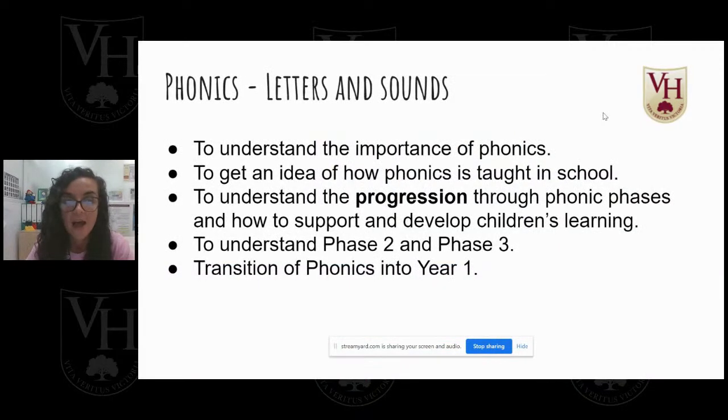Okay, so phonics. Phonics is extremely important in FS. It is the start of a child's reading and writing. In school, we follow the Letters and Sounds framework, which helps us understand the importance of phonics, get an idea of how phonics is taught in the school, and understand the progression through the phonic phases. There are a lot of technical terms when we talk about phonics, which you might have noticed on Seesaw posts, so I will explain them as well. Today we're going to be focusing on phase 1, phase 2 and phase 3, and then I'll talk briefly about phonics into Year 1.